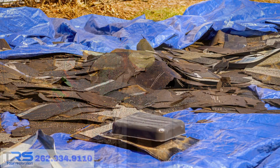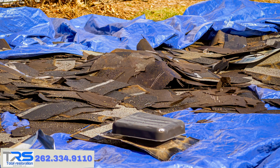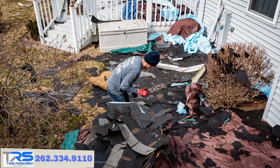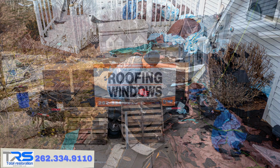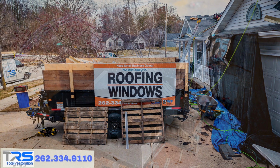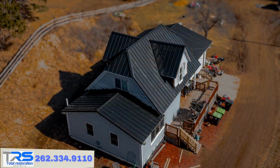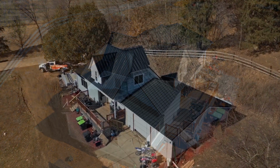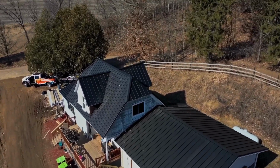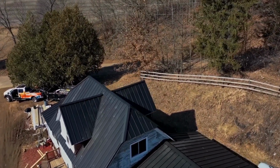8. Cleanup and debris removal. Keep the work area clean and organized throughout the roofing project. Dispose of waste materials properly and promptly to maintain a safe environment for you, the worker, and the establishment owner. 9. Final inspection. Conduct a thorough inspection of the completed roof to ensure it meets quality standards and specifications. Address any deficiencies or areas needing touch-ups before concluding the project. Complete them before you leave.